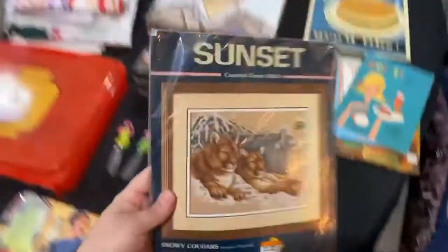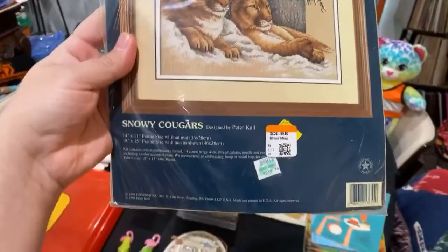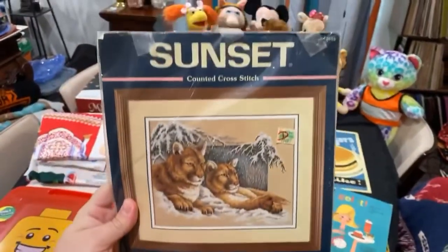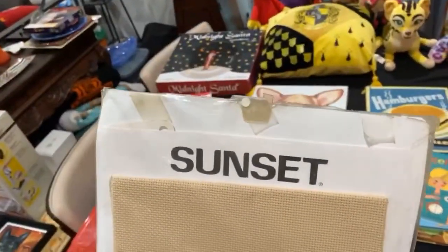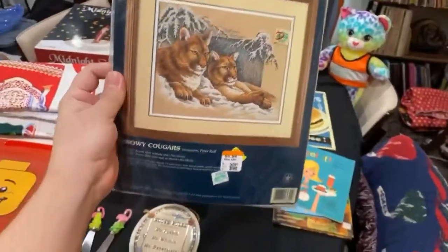Anyways, let's get to some things that I plan on selling on eBay to make a profit. This is a sunset counted cross stitch. Like I said, crafting is very popular right now. Snowy cougars. This was $4, but half off, so $2. It has never been used, so that's even better, although the top is worn. Y'all, this can go for about $40.